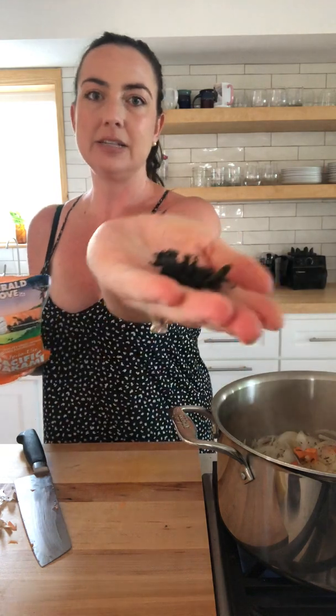Okay, and then I'm just going to talk about this seaweed that's going to go in here. So this is wakame. Wakame is the seaweed that you find in miso soup, right? So when it's dried like that.